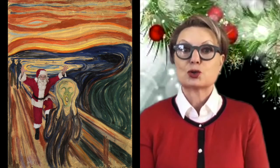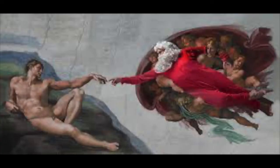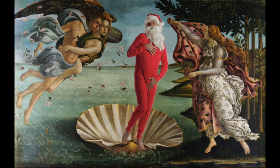It was in 2011, though, when the festive photographer decided to take his work a step further and incorporate Santa Claus into classic masterpieces like Botticelli's famed The Birth of Venus painting. He has been inserting Santa into famous paintings to shake up our perception of them ever since.